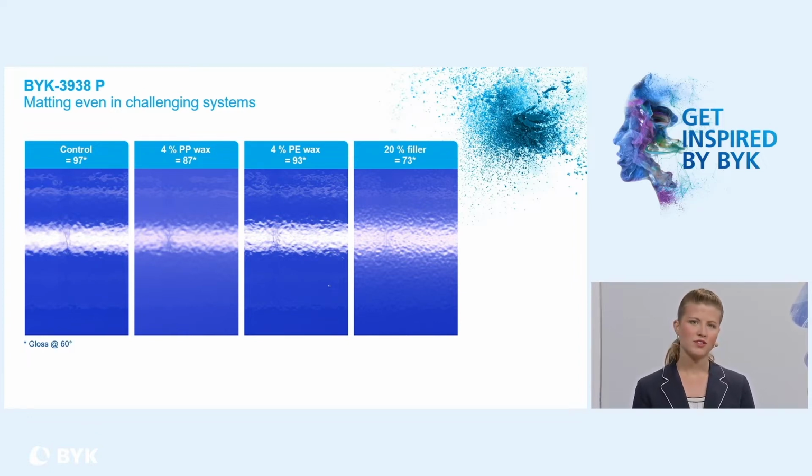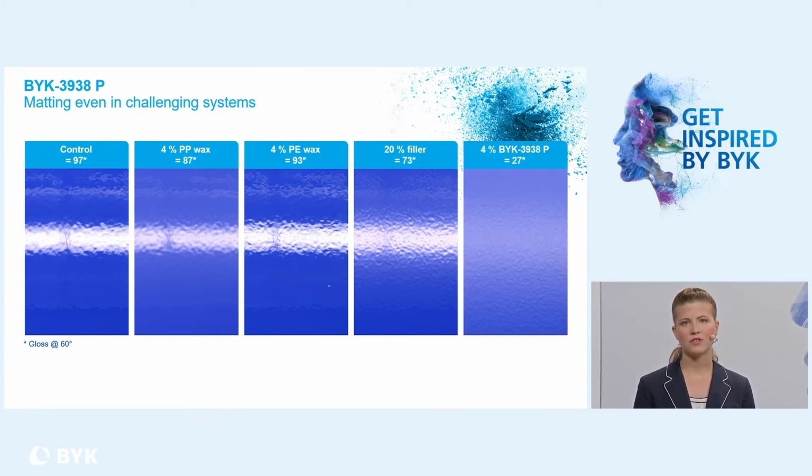With BYK 3938P, I am able to reduce the gloss from the 97 units down to just 27 units, providing a real matting effect and satisfy my design, even in the challenging system with a high efficiency. You select your grade of matting highly individually, depending on your need and your demand.